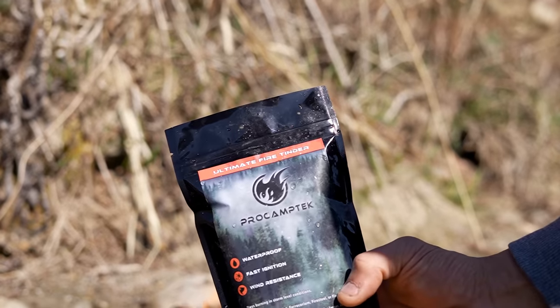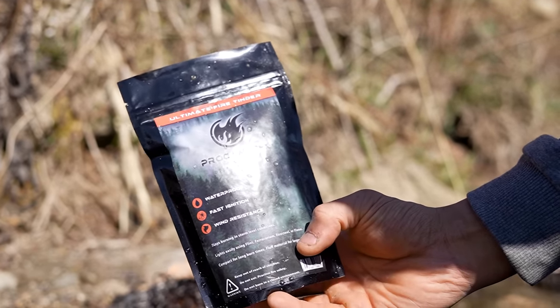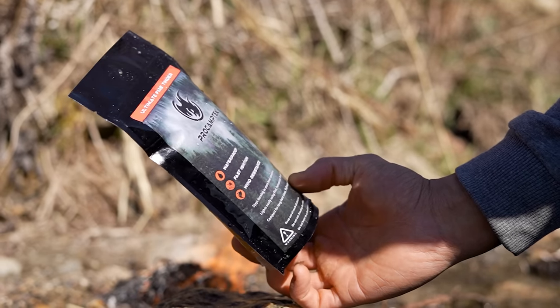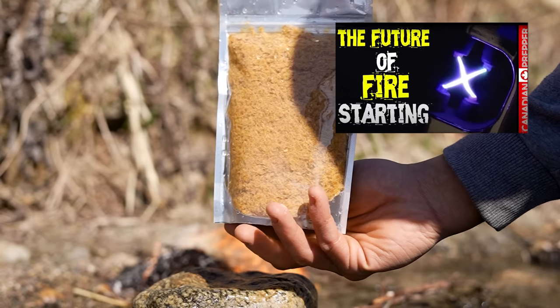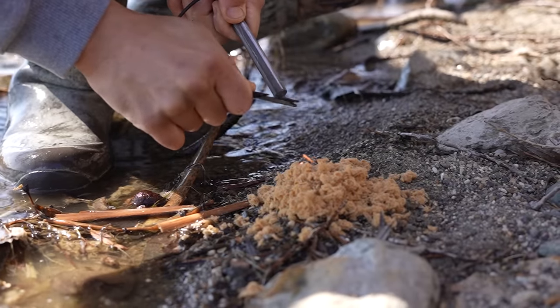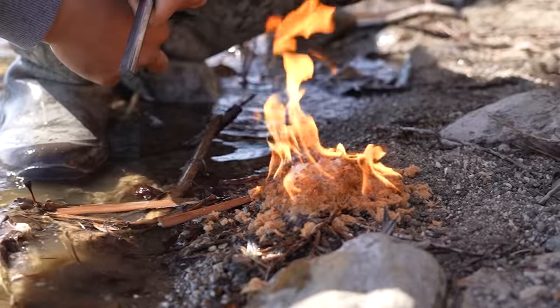Now, as for the ultimate fire tinder, as I said before, I have tried every possible fire tinder that the market has to offer. If you don't believe me, you can go check out my Arc Lighter review here where I demonstrate all these types of tinder being used. The ultimate fire tinder by far is the easiest and most exceptional fire tinder that I have ever used.